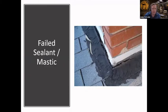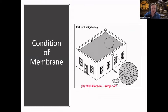When we're looking around our roof areas, we look for areas of failed sealants or mastics. We can tell that in this case because it's cracking. Like a lot of us, it cracks as it gets older. Things are less than pliable. They become more brittle. So if we're looking at a flat roof membrane, when it's really old, it will start to do this. It's called alligatoring because it looks like alligator skin.